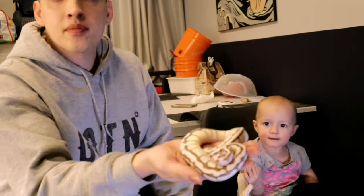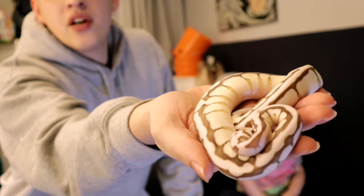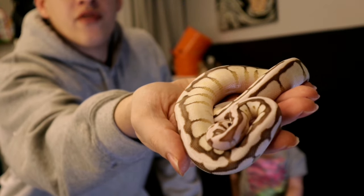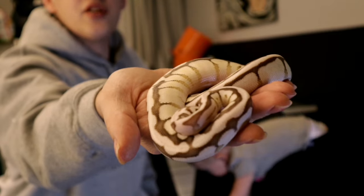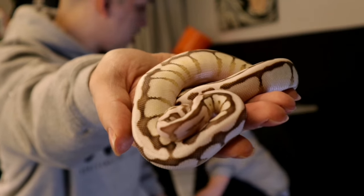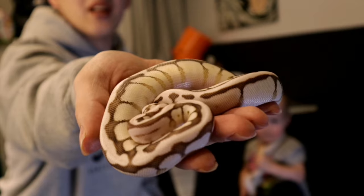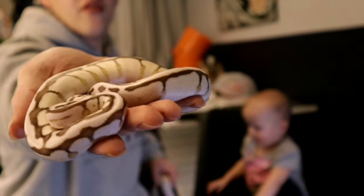This is Jack. He's actually from the first clutch I've ever had of ball pythons, from actually the first snake I ever bought. So that's kind of exciting. But as you can see, ball pythons, they kind of just chill. And they're very shy. I think that they're the perfect pet for a baby to like 10-year-old. And after that, I really prefer boas.